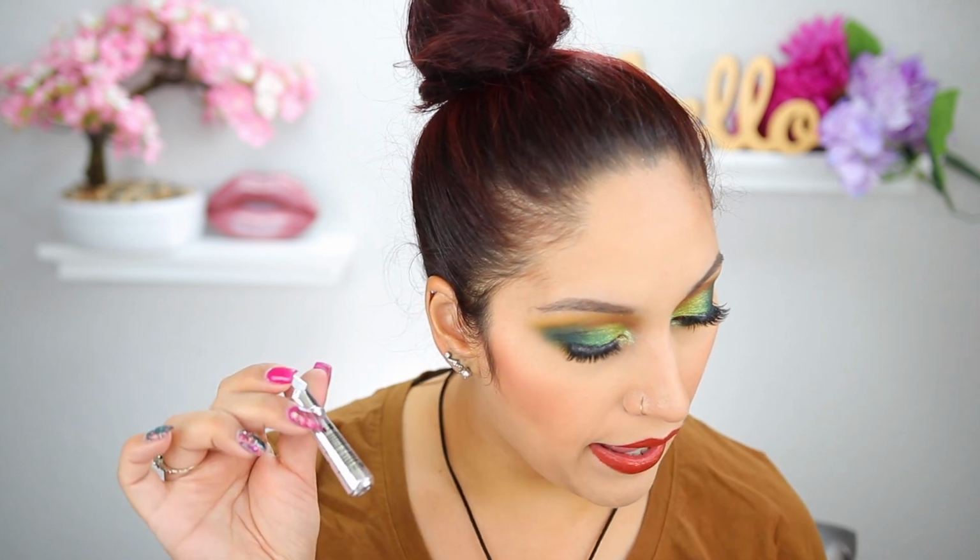Next up, my Benefit Gimme Brow. I feel like I could probably count this as done, but I feel like I could still get some more product out of it. So I think next update, it will be done. This is the Benefit Gimme Brow in the shade 4.5, and this product I've used 11 times.